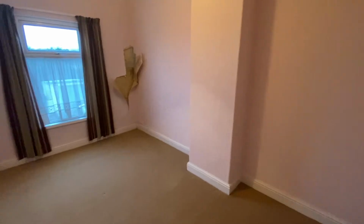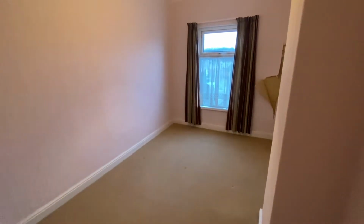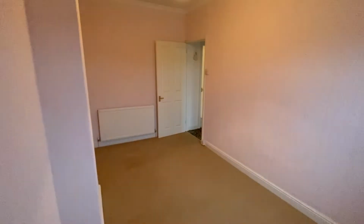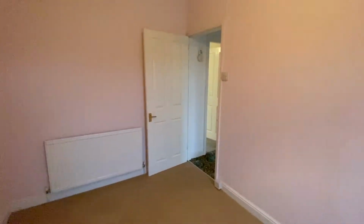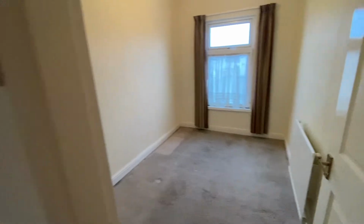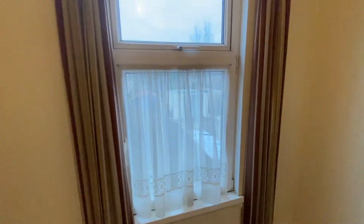A good sized double second bedroom with window overlooking the back of the property. And our 3rd bedroom, again with window to the back of the property.